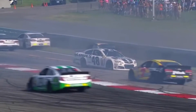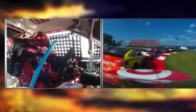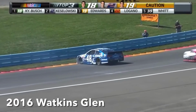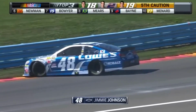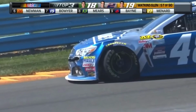Regan Smith trying to avoid that, just nowhere to go. Looks like Matt might have got a little tap too to send him up there. Stay low, dig. Stay low, protected from the 22. Caution comes out. He said something in the drive line of the 48 is sideways as well. And who loves this caution? Everyone who pitted under the last caution. Remember, they're short on fuel. They have to make it on fuel.